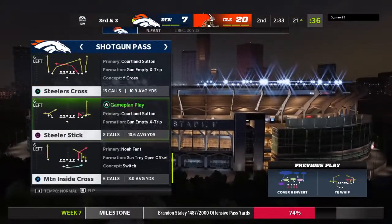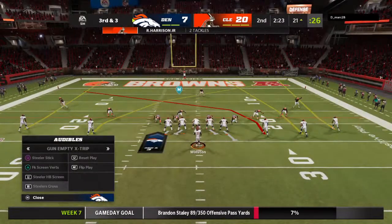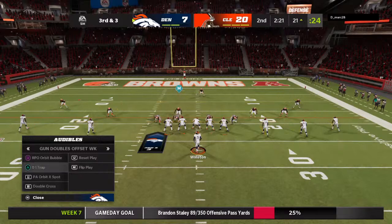Not a big window to throw. Coverage wasn't too bad there. Yeah, they had him under wraps pretty well, but somehow able to muscle his way open and catch the ball.